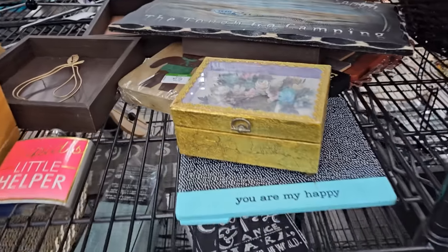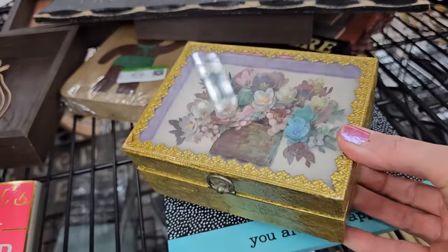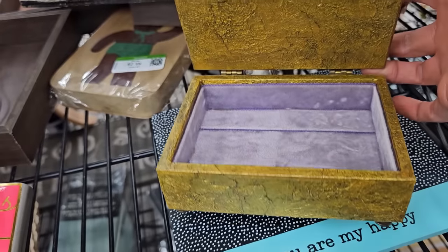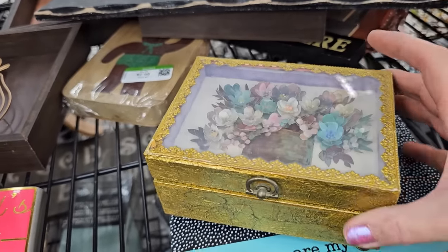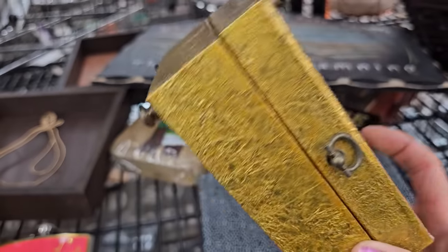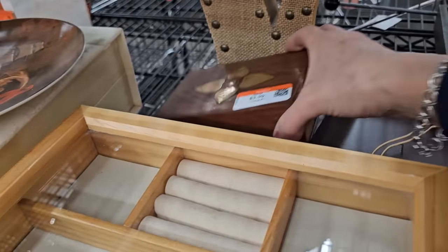I'm always so glad I make a second go around the store because I invariably find something. Look at this. It's a tramp art piece, I think. Decoupaged with gold, only $3. It's a little box with flowers. Let's grab that.